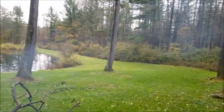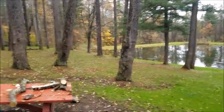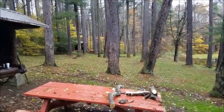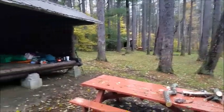Beautiful night. Even though it's a little wet and rainy and cold, sure is nice and quiet. There's another shelter over on the other side of this campground, so even if somebody came, there'd still be plenty of room for people.